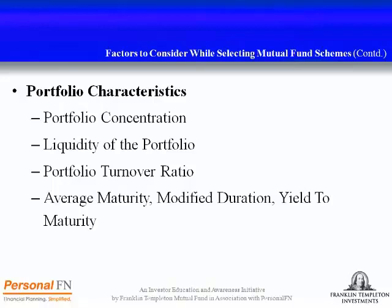Then you also need to check the liquidity of the portfolio. It is also vital to take note of how liquid a mutual fund scheme's portfolio is by taking a look at the quality of equity instruments and debt papers held by the fund. Liquidity reveals the ease with which the portfolio equity and debt can be converted into cash. Hence, higher liquidity is always preferable.